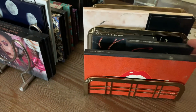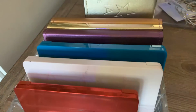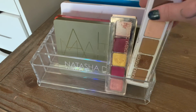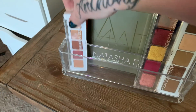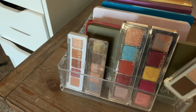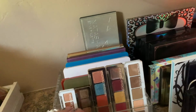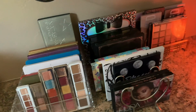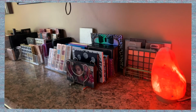So this organizer I bought off of Amazon a long time ago, acrylic organizer, and this isn't as affordable as the other two options I just showed you, but I put all my Natasha Denona palettes there. She makes the best eyeshadow formula ever. I love my Natasha Denona palettes.